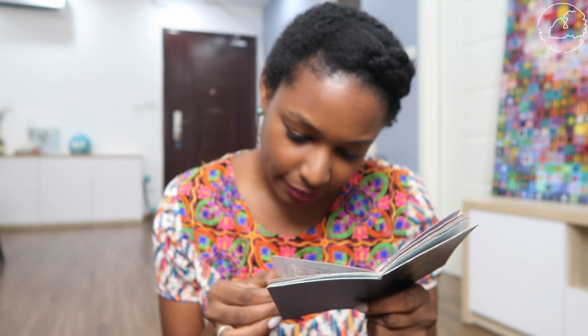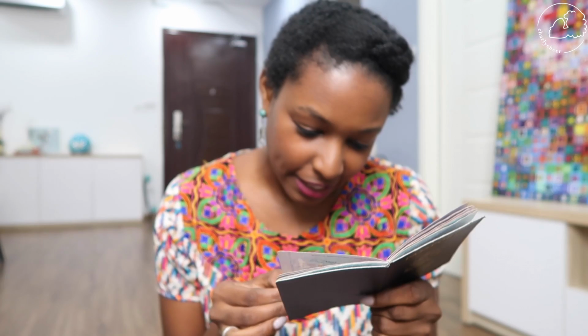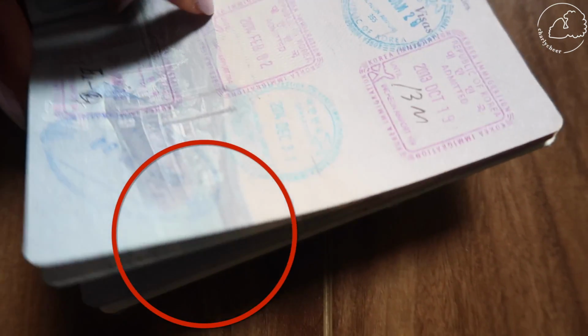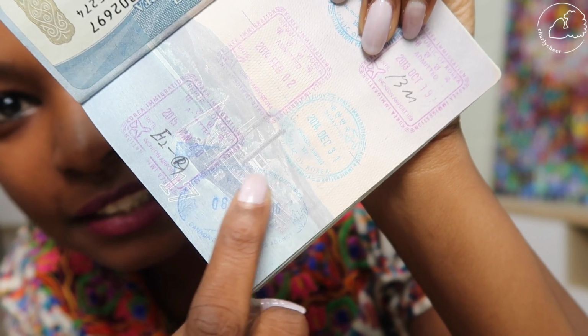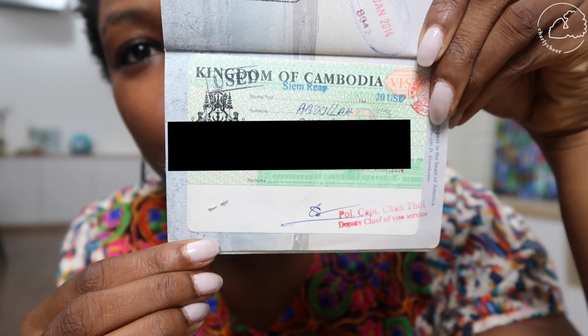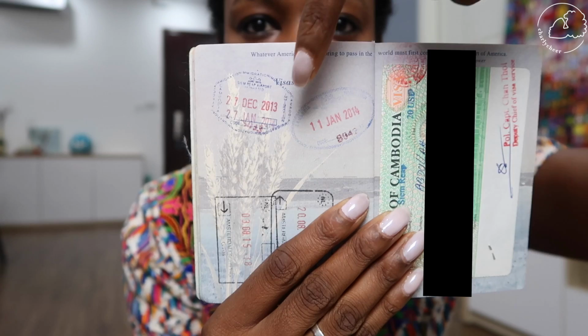Where did I go? What is this? Oh, Canada. Yes, Annie and I went to Canada in 2016. This is my Canada stamp. I did a solo trip to Cambodia, and that experience was really good. I explored Siem Reap and Phnom Penh, and it was a great solo trip for me. I had a lot of fun just exploring, meeting people.